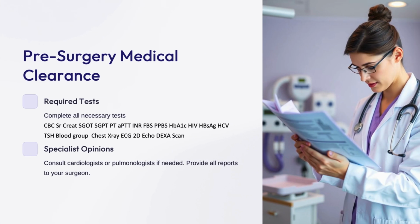The guidelines kick off with pre-surgery medical clearance. Foundational safety, right? Absolutely fundamental. This is all about making sure your whole system, your body, is ready for the procedure and the anesthesia. It's not just a quick check. So what does that actually involve? It looks like a pretty long list of tests. It is, and for good reason.